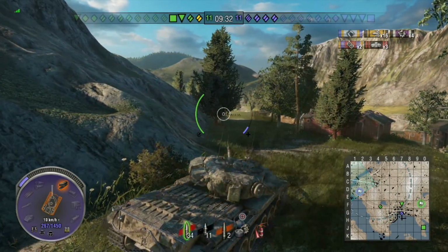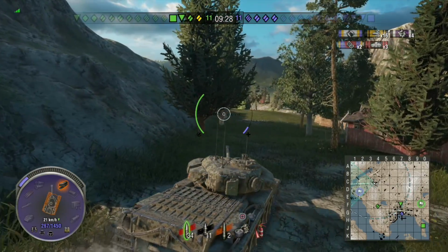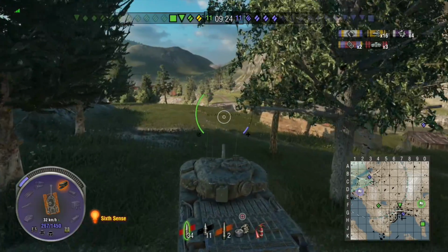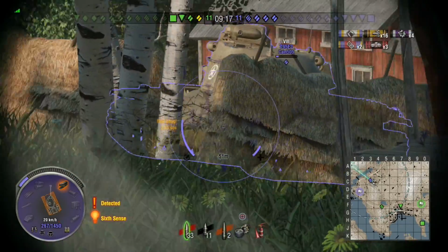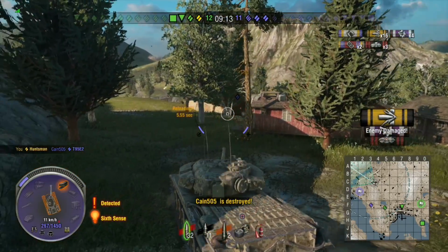Now, at this point, well, you'll see in a minute anyway. One of them does pop up on my right a little bit unexpectedly. There he is. Completely missed the first shot. Luckily, his bounces off the T95E2, and I'm going to reload first.